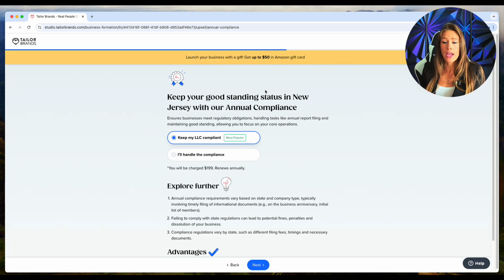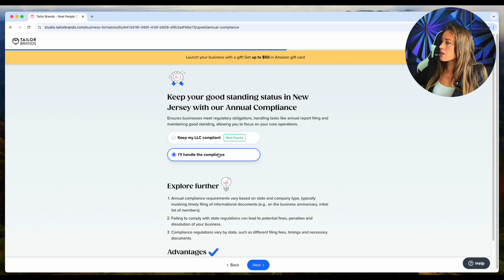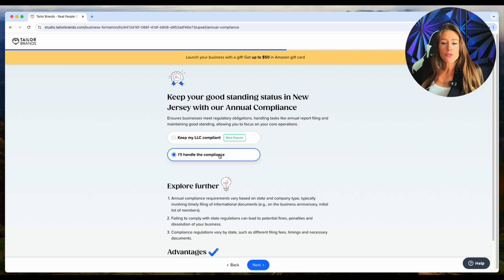Okay, and every single year you have to renew your LLC. So what happens if you forget? You have to pay a lot of fines, late fees, and just more money that we really don't want to pay, right? So make sure you renew it every single year. I'm going to try to save some money, so I will handle the compliance on my own. But if you think you might forget or you just have a lot going on, Taylor Brands can do it for you automatically every year. That would be this option here, and it's $199 per year. So something to consider.